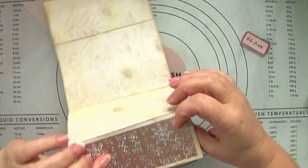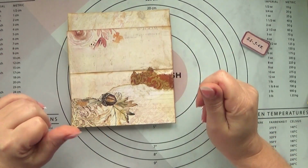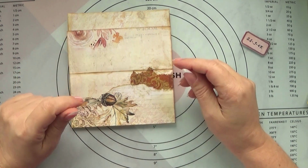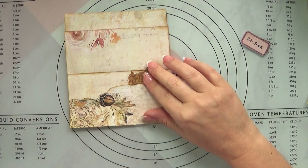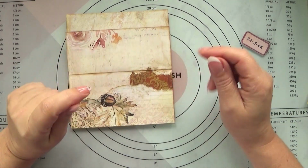Okay, so I've gotten that all glued down, trimmed and inked. Now I did run into a little bit of trouble with my glue stick. When I put it down, it just put glue absolutely everywhere. The napkin piece that I put down just started looking dirty around the edges and all the rest of that.